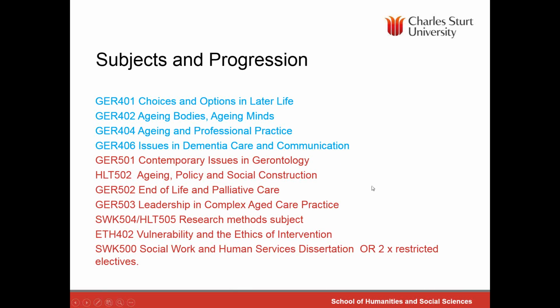Some of the subjects and progression for the course. The subjects that are written in blue are the subjects that are core for the graduate certificate in gerontology. And as you can see, they offer a range of subjects around the biopsychosocial model that I talked about previously, and offer a broad perspective on gerontology. So we have for the grad cert, Choices and Options in Later Life, which looks at a whole range of social determinants of health in ageing, and looks at some of the barriers and enablers of healthy ageing for older people in a broad sense, incorporating quite a bit of sociology.